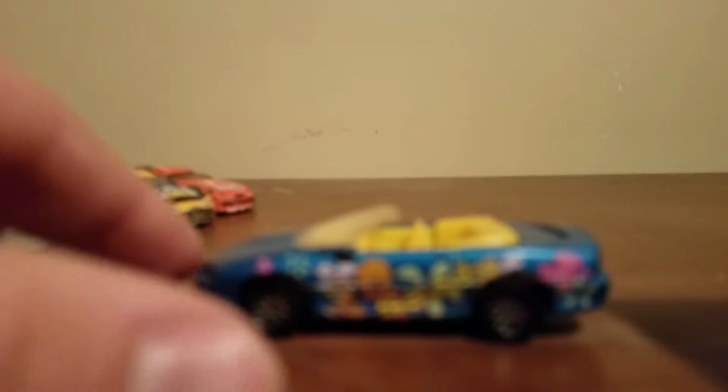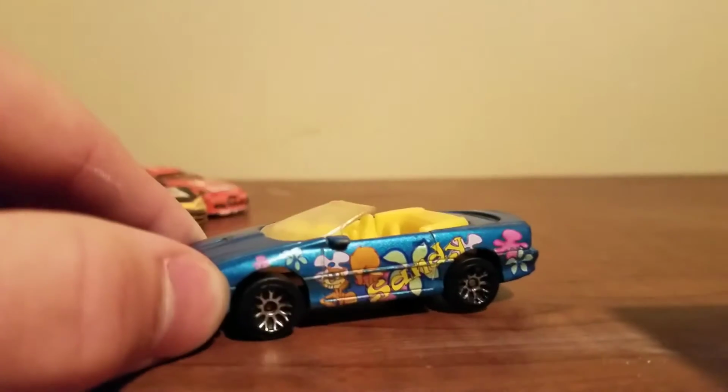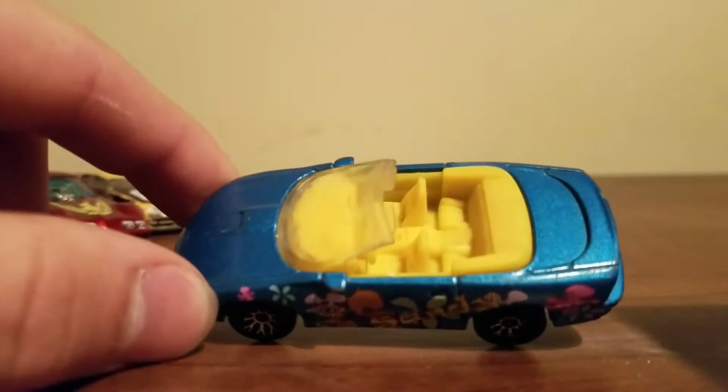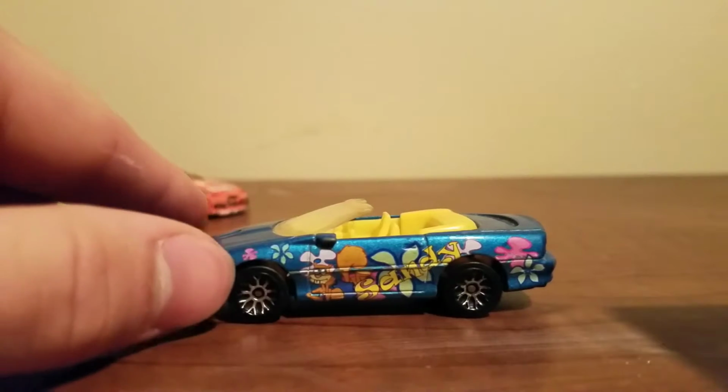All right, next up we have a Matchbox. This is from 1998. It's a Chevy Camaro convertible with a SpongeBob Sandy Cheeks paint job. I used to play with these cars all the time when I was little. This might turn out to be a pretty long video.